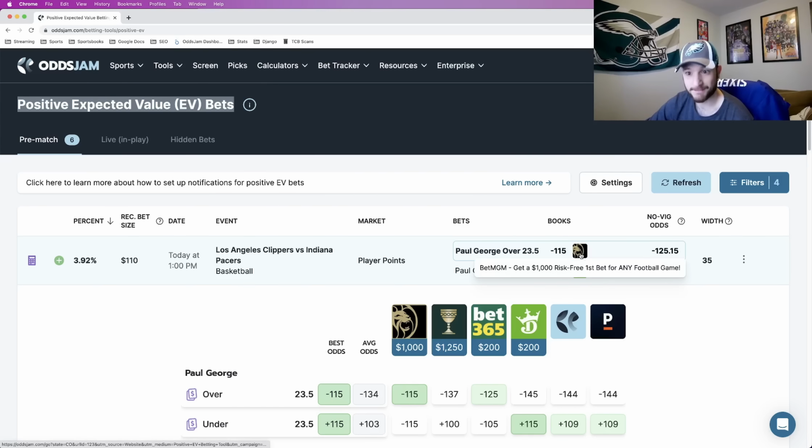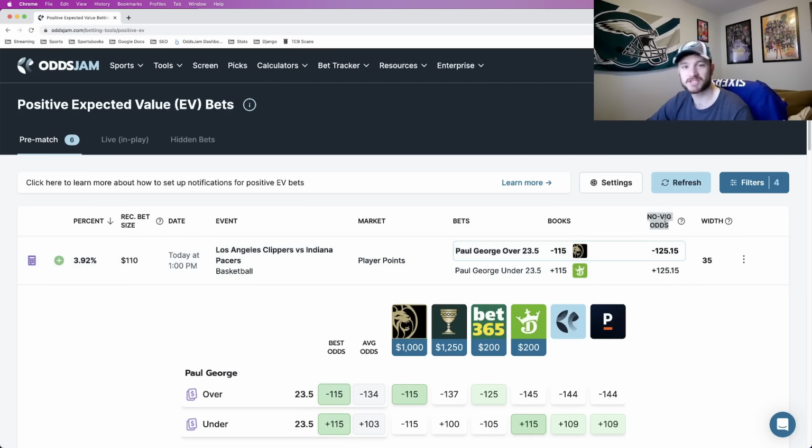This play is at minus 115 at BetMGM. So number one, let's chat about the math, because that's the most important thing to understand and why the system is so profitable. OddsJam gives the no vig odds of this one, pricing them at about minus 125.